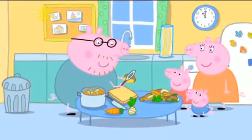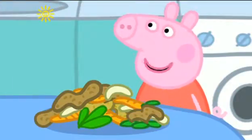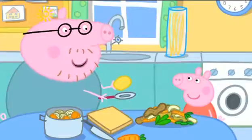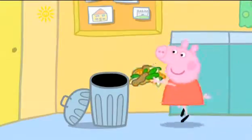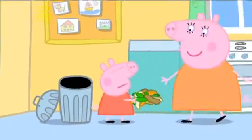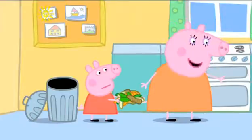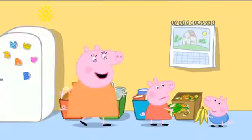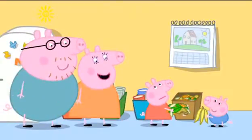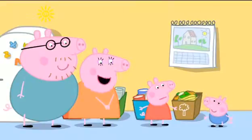Daddy Pig is making vegetable soup for lunch. Daddy, can I help? Thank you, Peppa. Can you clear away all these vegetable peelings? Okay. Stop, Peppa. Vegetable peelings don't go in the normal bin. They go in this brown bin. Ooh, banana. That's right, George. It's a banana skin. And there are onions and carrots and all sorts of fruit and vegetable leftovers in here.